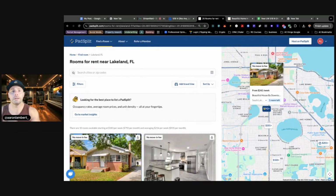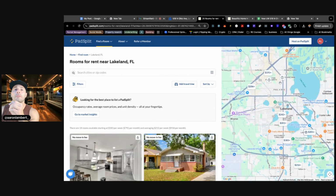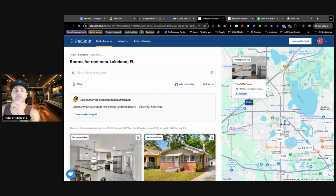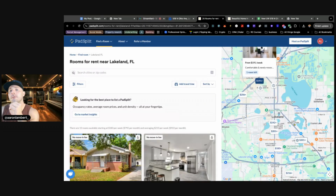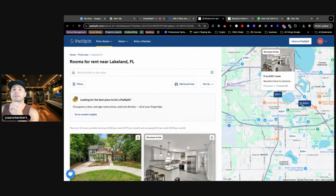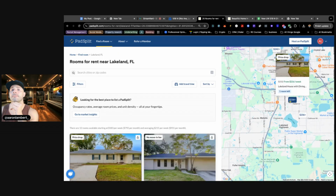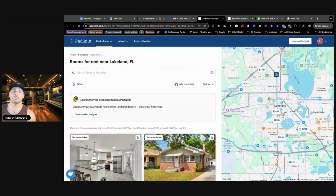You've got a 242 right here, 1 room left. Our property is right here. You've got 206, 1 room left. You've got a 191, 1 room left. So these are all in the same proximity and all have 1 room left, which is a good sign. This one's got 4 rooms left; I think that one just went live. All of these, outside of the one that just listed, are 90% occupied. This one has nothing left. This one has nothing left.